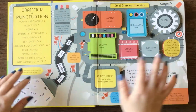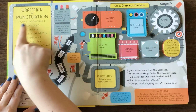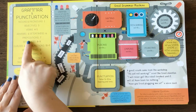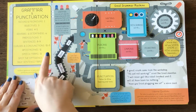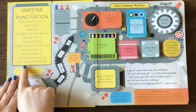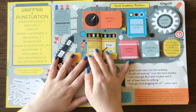Now here's the table of contents and all of the things that they'll be going over: nouns and pronouns, adjectives, verbs, adverbs and determiners, prepositions, sentences, clauses and conjunctions, apostrophes, speech marks. This is a UK version of the book, so that's quotation marks, spot the difference, and silly sentence maker. So there's lots of flaps to lift.